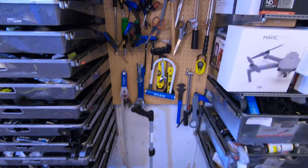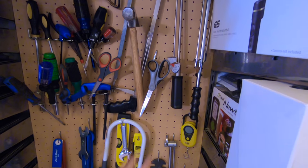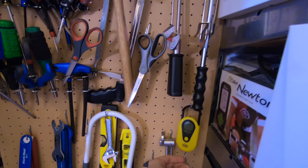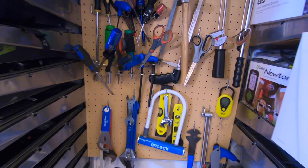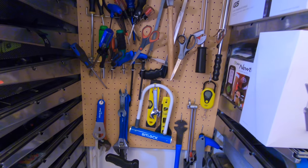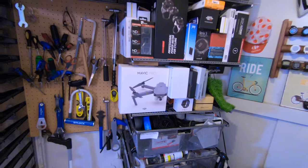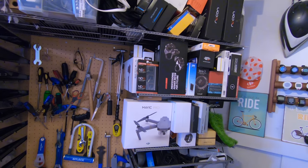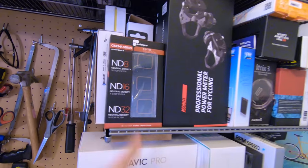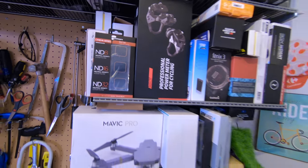And then I've just got random tools up here, everything from like Office Depot scissors to torque wrenches, a way to weigh things right there. The BitLock bike lock, I don't think that ever actually came to fruition. That was what I got from Kickstarter, but I don't think it actually works. And then boxes, just lots of boxes that are, in theory, unboxed, some that aren't unboxed. As you can see here, like these ND filters from Polar Pro for GoPro that I bought. Someday I'll get around to unboxing those and actually using them.